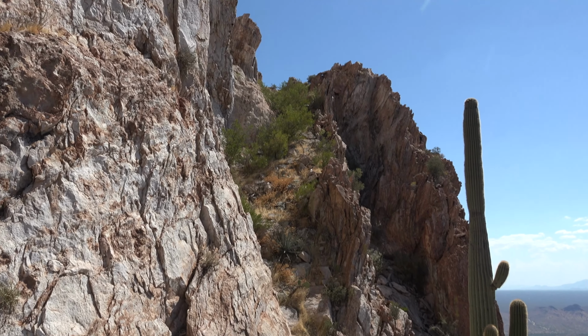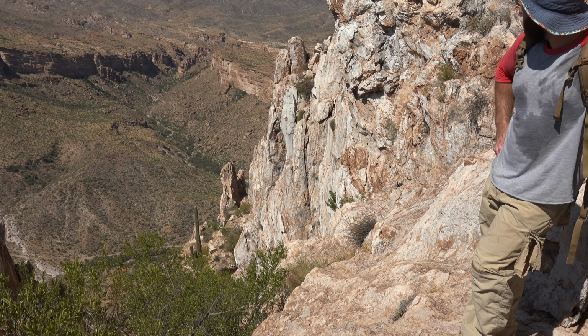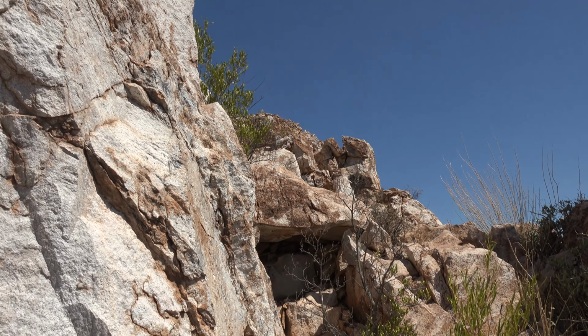And this is on the west side of the mountain to see if this works. We're doing it. So far we're doing it. We just came from that way. And let me show you what's behind me. So we'll head up right here and then off to the left. Hopefully this will work.